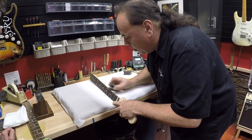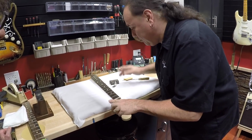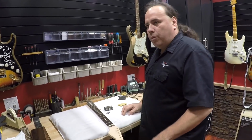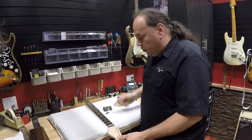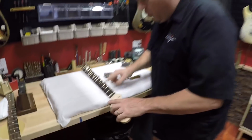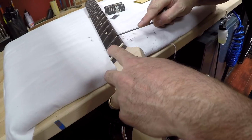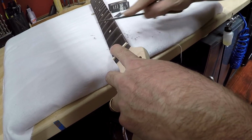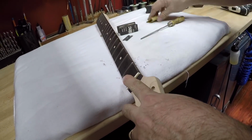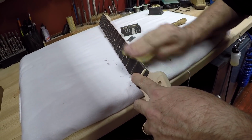Sometimes I can do it a little bit quicker if I'm in a hurry to get some stuff done, but I like to take my time on this because, for me, this is the soul of the guitar when you pick it up. Yeah, how about that? We also use these diamond edge files to roll over the frets themselves, ever so slightly, and break off any of the sharp edges, and then usually come back with some paper and hit it.